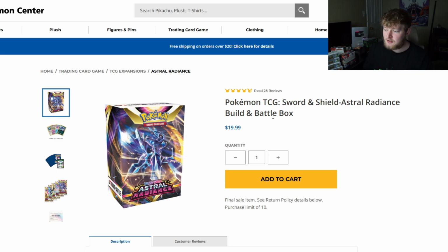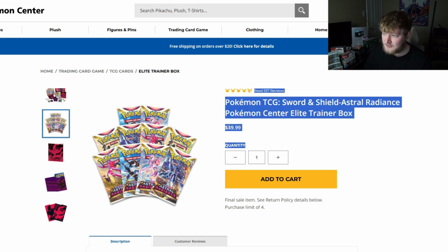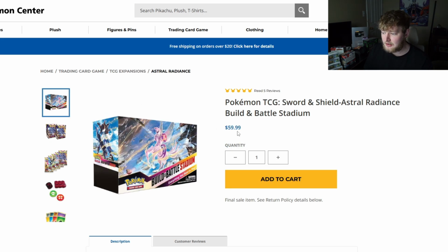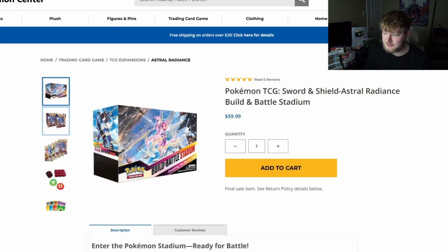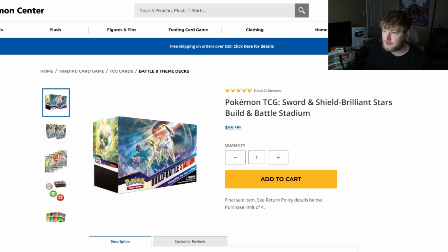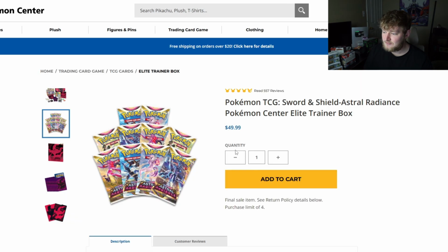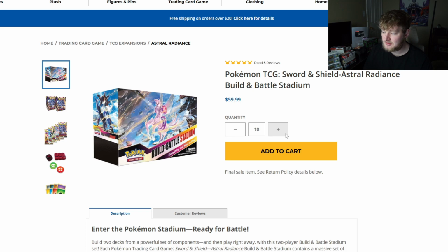You can maybe flip-flop those, but still, you got Build and Battles, 4 packs each, $20 MSRP. You have Elite Trainer boxes, the Pokemon Center ones with the 10 packs inside, $50, not bad. Or you can pay $60 and get the 12 packs of Astral Radiance. Not bad in my opinion either. These ones don't even have purchase limits yet. They've added purchase limits to Build and Battle and Stadiums of Brilliant Stars. You got a purchase limit of 10 for the Build and Battle Astral Radiances, 4 for these, but nothing on these. Honestly, I bet a whale, like someone who can spend a ton of money, is about to buy 100 of these.